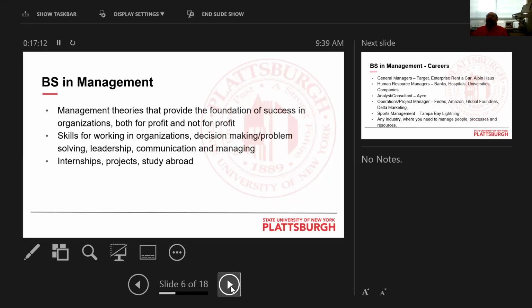So, a quick overview of the various programs in the Management Information Systems and Analytics Department. For the Bachelor of Science in Management, we learn the various management theories that provide the foundation of success in organizations.